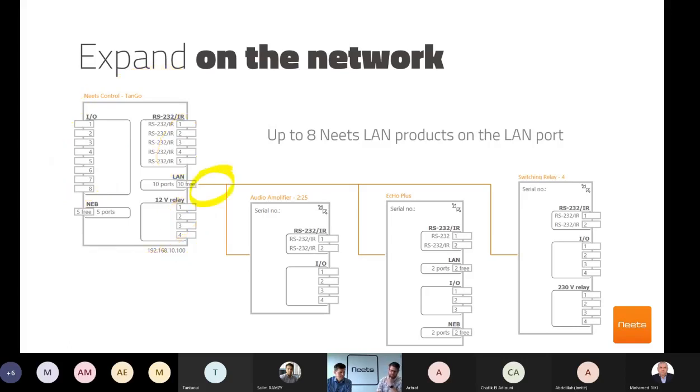But on the network, you can see it says 10 devices, and that's the 10 third-party devices I can connect to. But on top of that, you can add Neets devices. You can add maybe an amplifier. And you can see that when you do so, you get the extra ins and outs that is available on that amplifier. So you get 2 extra RS-232s in your system.